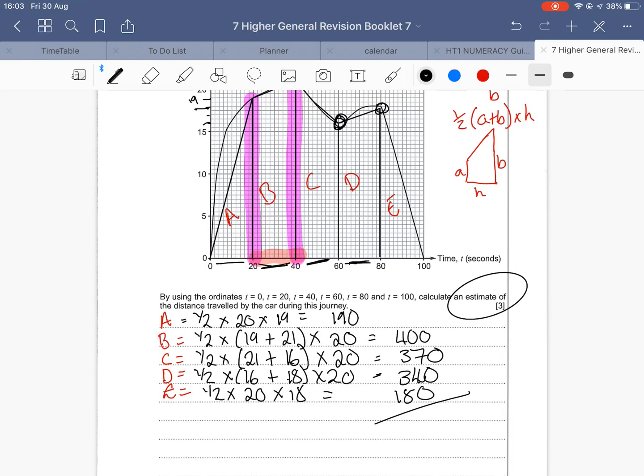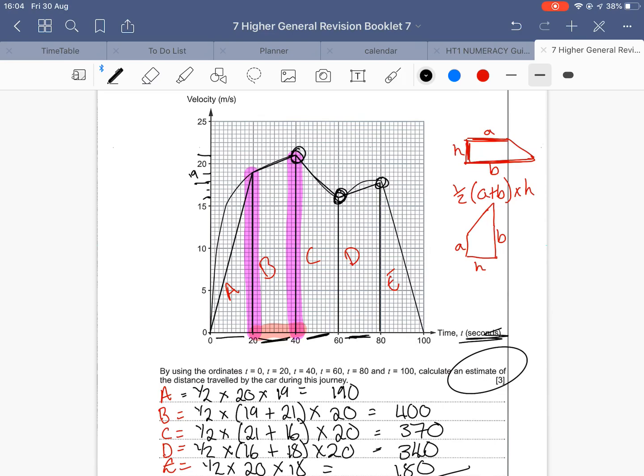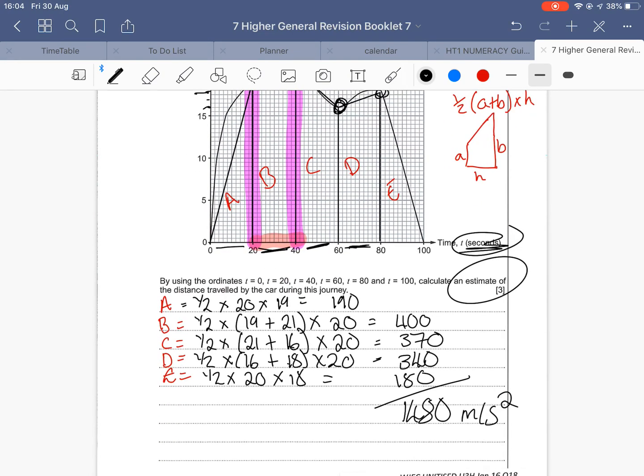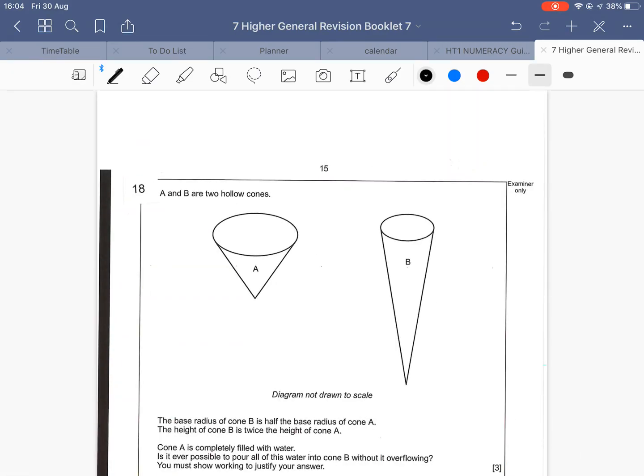Add them all up, and we get the distance travelled, so 1480 meters. There's always meters per second squared, unless they do a different time zone here, but it's seconds. So 1480.